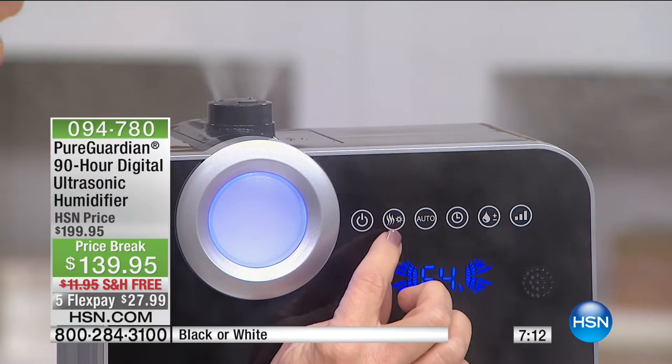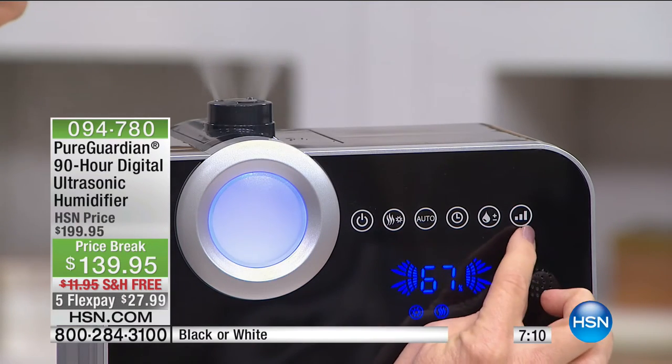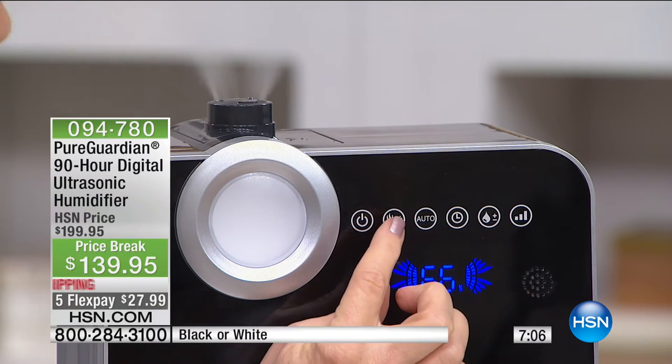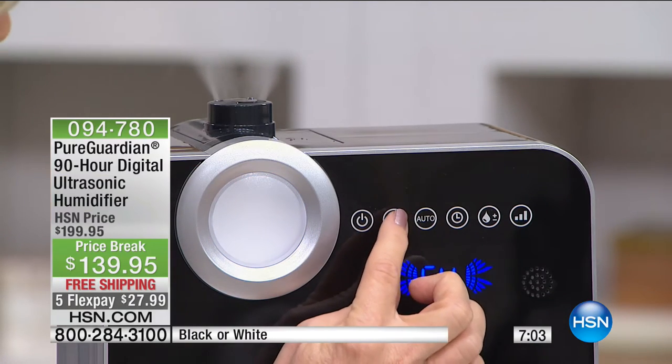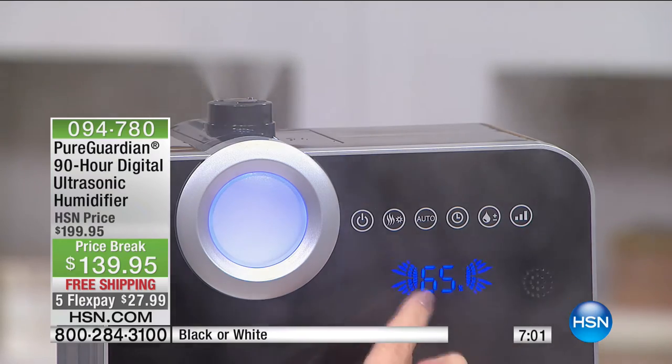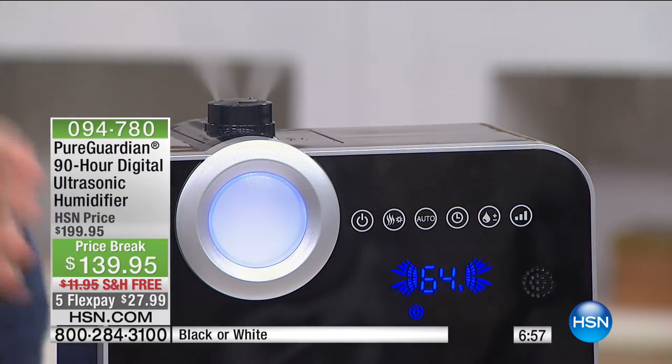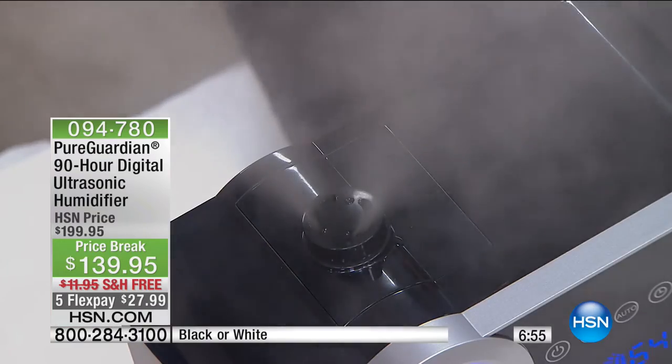It is both your warm and a cool mist. It has a high, medium, and low right there. And then it has a night light. So you can see if you don't want that on, you can turn it off. There it is back on. And I love this right here. It has a built-in humidistat. So it will change the humidity in the room.